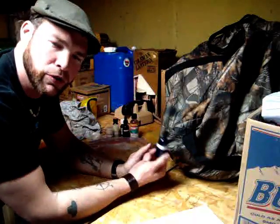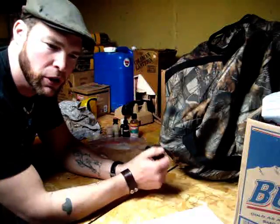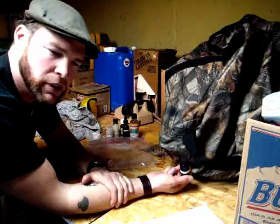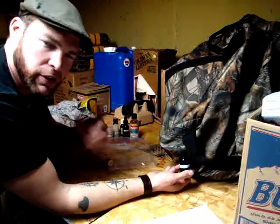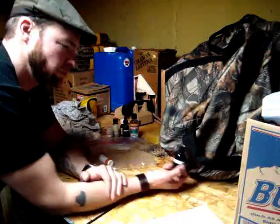But the garlic syrup, you can use this as a poultice. You can put a couple drops on your bandana and put it on your cut. Leave it on there until it starts to burn, and then take it off, because it will burn your skin, and that'll treat your cuts.